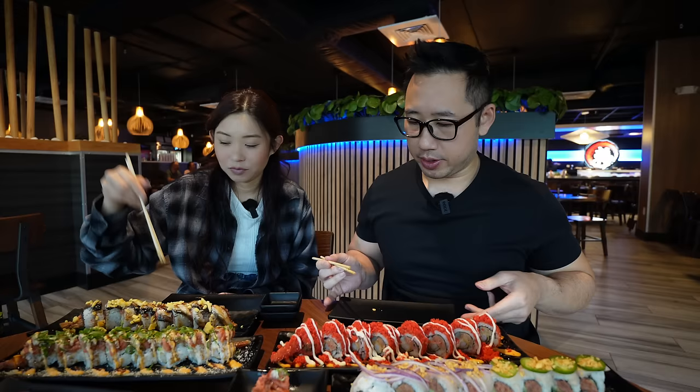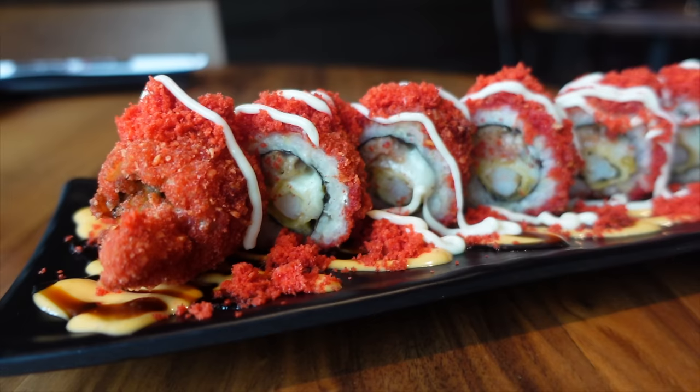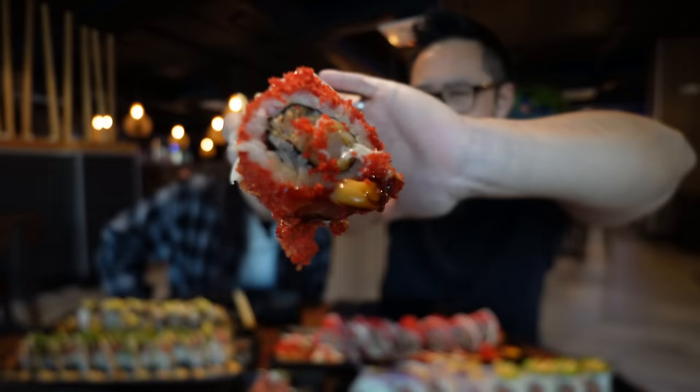Next rolls, next up. This intimidating looking fiery roll in front of me is called the hot Cheeto roll. Dusted with flaming hot Cheetos. It's a shrimp tempura roll dressed up in all the sauces. Looks like mayo, spicy aioli. And inside is shrimp tempura and mozzarella cheese. Very interesting. If you don't really like raw fish, you can try this roll.